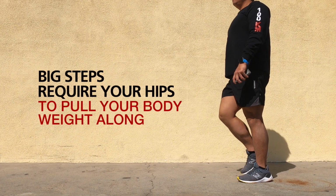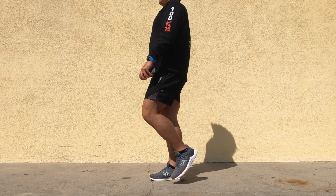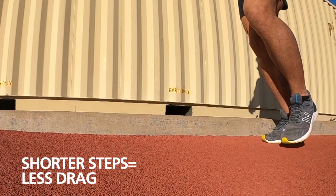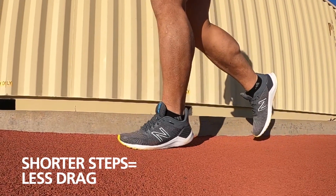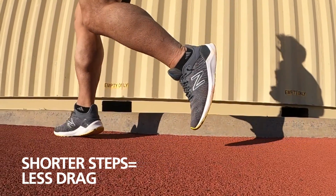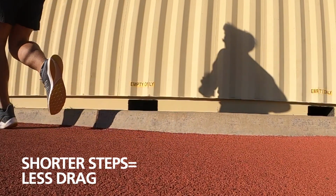First, big steps require your hips to pull your body weight along. So you are literally dragging your body weight through the entire distance of the stride. Secondly, with small steps, you basically let your body weight swing that leg forward and fall in place, letting the momentum and gravity do all the heavy work. Your center of gravity is aligned closer to the impact zone, and your feet will absorb most of the shock. The bottom line is, just by reducing your stride about 10% or more, you will greatly reduce the amount of strain and pressure falling on your knees, your hips, and your feet.